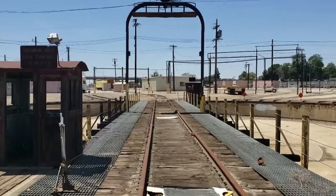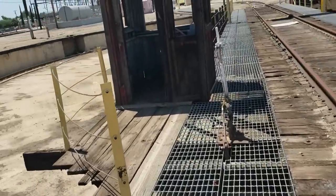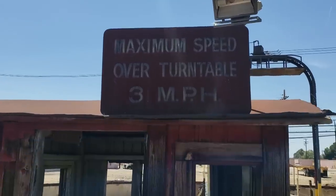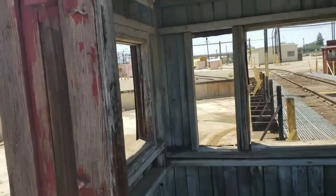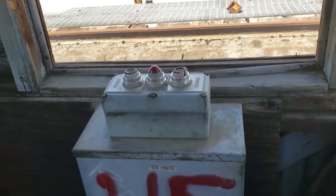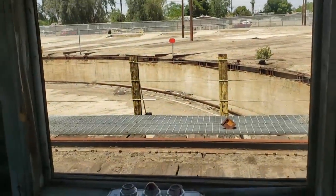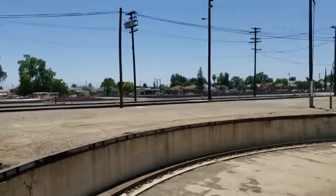And this is right at the end of the turntable itself, the edge. The old shack. As you can see, there's one just like it over on the other end. This is where it's operated from. Foot switch down there to make it go. Forward and reverse gears. Used to be a light in here when people might have used this at night. And out into the pit.